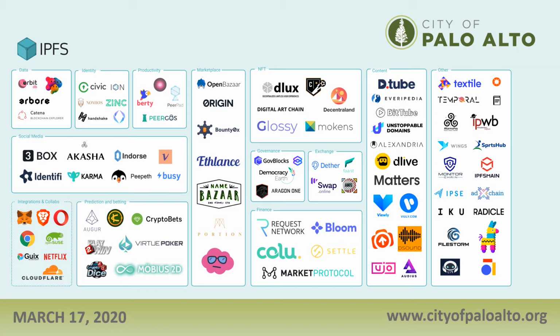IPFS is built by Protocol Labs and a number of developers. It's open source software which you can find on GitHub. And I believe in the future this is going to be a thing that most people don't really need to know about, the same way that you don't need to know how a web server works, but you can plug in an HTTP address and get to a website. In the future, this will probably be a transparent sort of layer built on top of or next to the World Wide Web.